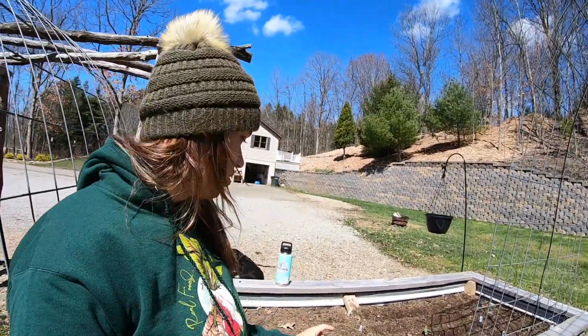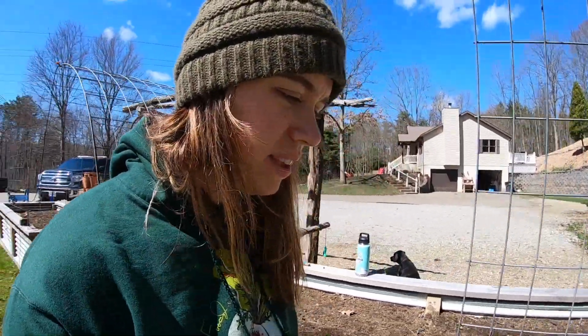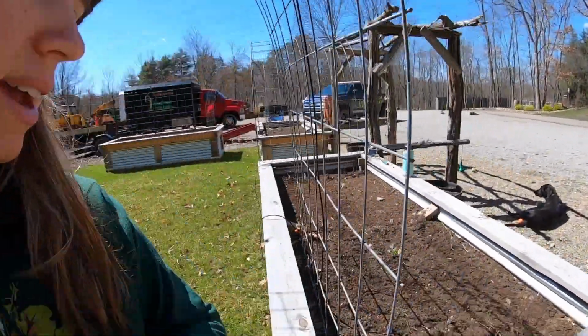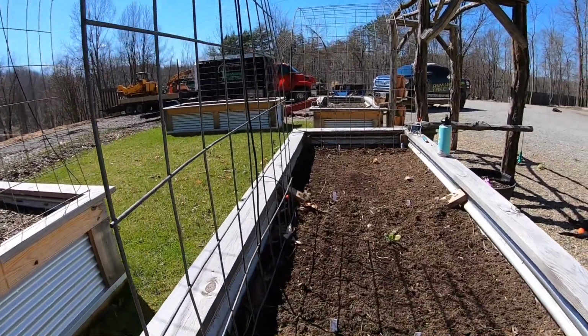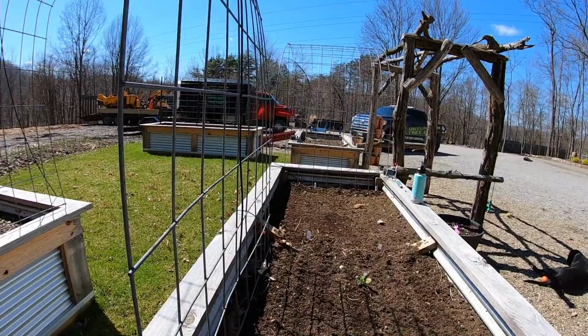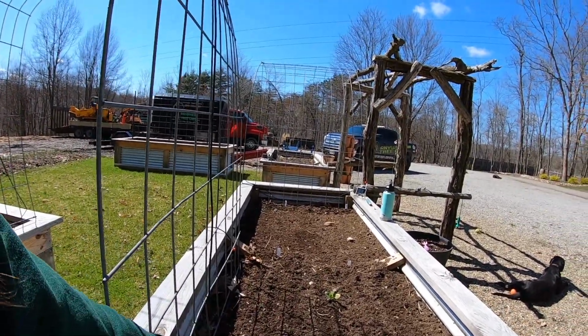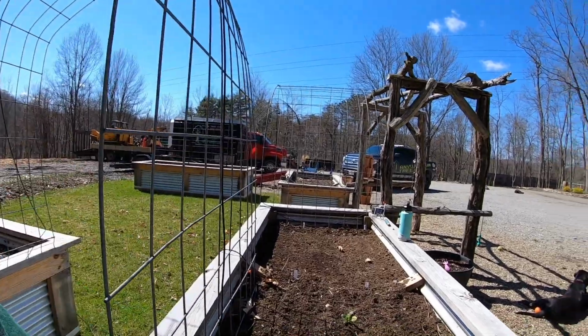Alrighty. So I got this one planted. That was a lot of fun. I always forget how much I love it until I get to plant stuff again. So I did some, what are these called? Sugar Magnolia snap peas. These are like a purple pod. So I did 4 plants of those and just let them climb up there.